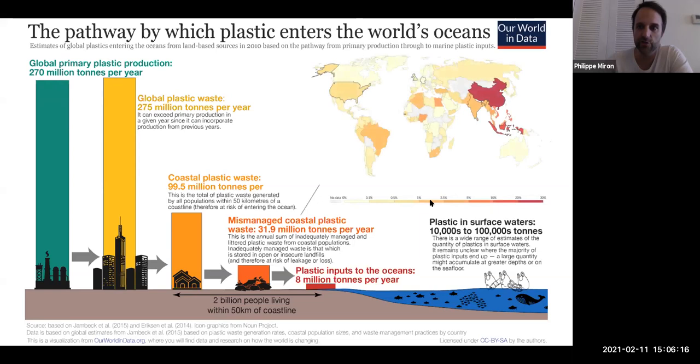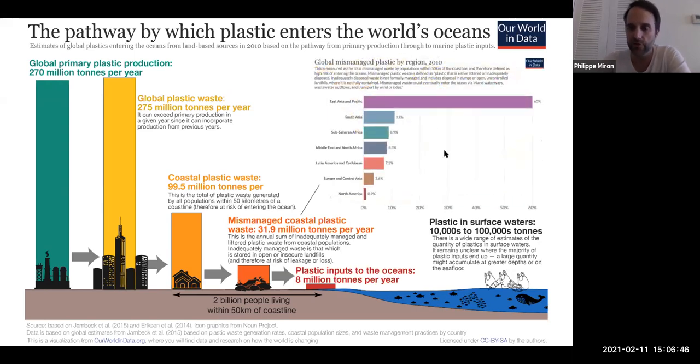In the same publication, the authors quantify the mismanaged coastal plastic per country. It may be a little bit hard to see, but it goes from 27% in China, 15% in Indonesia, and between 2% and 5% in countries like Brazil, Algeria, South Africa, and India. I'll be using this map later, so you can remember it. They also order it by region. Keep in mind that from this global mismanaged plastic, the share of East Asia is about 70% of what's mismanaged.